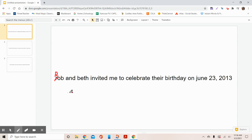The second noun that I saw in that sentence is Beth. Beth is also the name of a person. Does it give a general name, a common noun, or does it give a specific name, a proper noun? Beth also gives a specific name to that person, which means it is a proper noun. Proper nouns have to have what type of letter at the beginning? They have to have capital letters. So let's cross out that lowercase b, and we're going to make that a capital B.